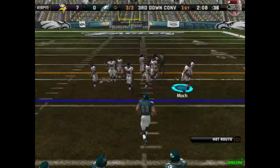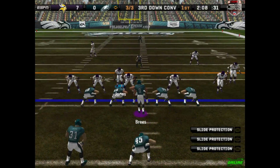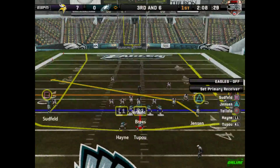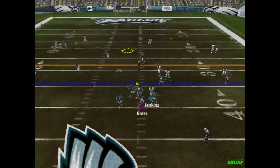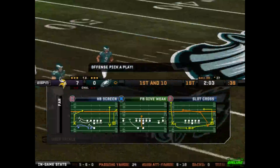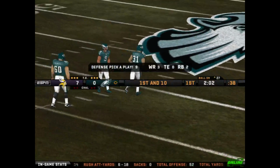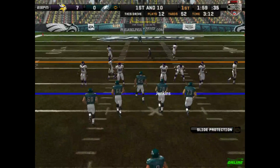12th play of this drive. Ball on the 34-yard line. Here I go. Set. Knock him out. Three shoot. Deuce it. With the throw, and the catch is made. Jones is there for this tackle at the 27-yard line. Jensen is able to come down with it, and that completion will keep the chains moving.